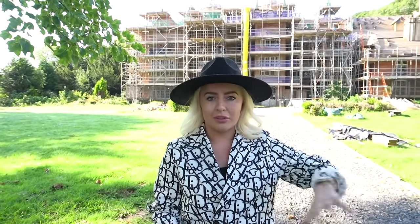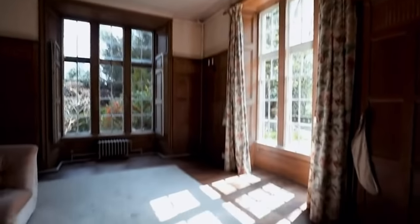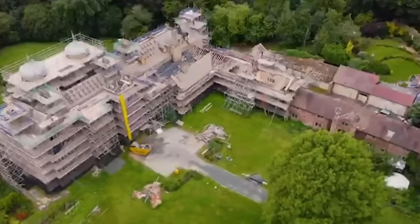Because it's got so much history, this building is actually Grade II* listed, which means you need permission from the local council and the heritage team to do almost anything. Changing door handles can be a nightmare. Changing window frames, you have to get the same ones made. So it becomes really expensive, and that's why this project is taking so long. But it's also why he got it so cheap. So £800,000 at auction for this massive building, and he's spending about £3 million on it.